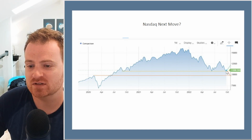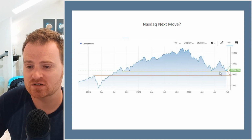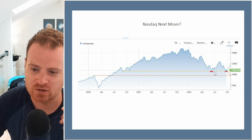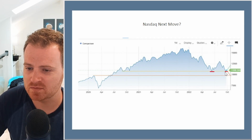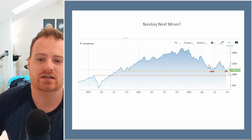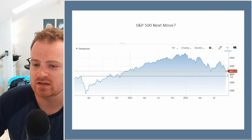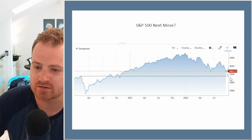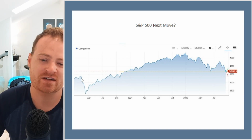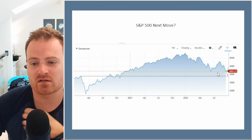On the other hand, if we do bounce off of it, we're looking at a bit of a double bottom, which is a bullish signal for the markets. We kind of have a double bottom, which would potentially indicate we'd be bouncing up higher by a decent amount as well. Looking at the S&P 500, similar sort of thing. We're right at that support line. If we break through, we're looking at breaking through to well below 3,500, those pre-pandemic levels. So that's a significant drop from here that would impact all of your stocks. If we bounce off of it, same sort of thing.